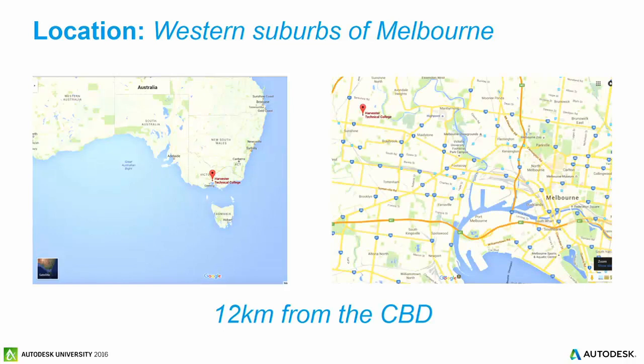I brought this up for a reason. We're approximately 12 kilometres from the CBD, and our geographical location is quite significant. I'll tell you about that in a minute, because we're really blue-collar western suburbs. Pretty tough region, tough kids. And we've changed that cohort over time by lifting the academic value and the rigour of what we teach.